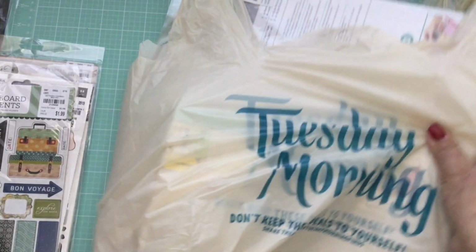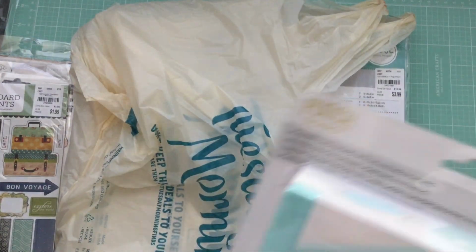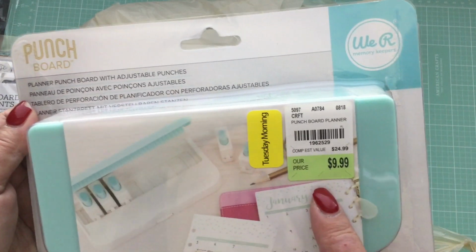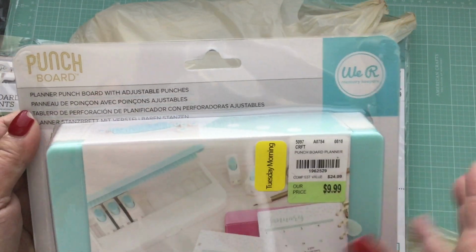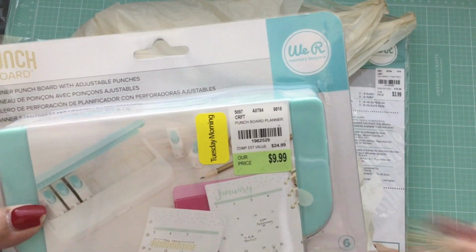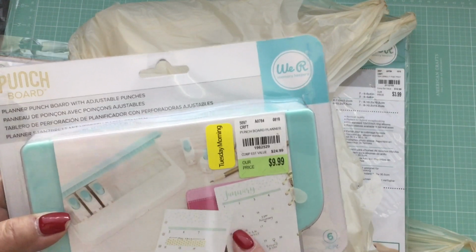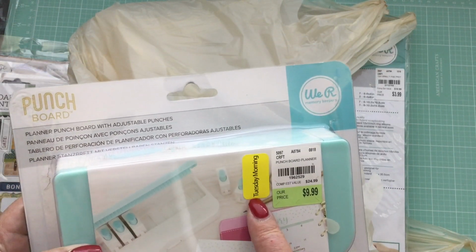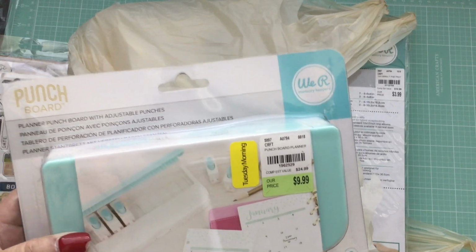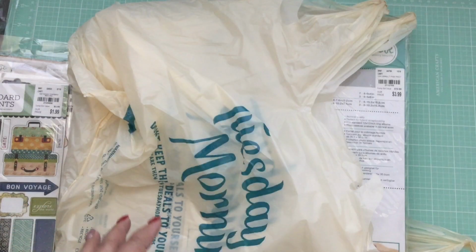The next bag is, okay, so I went to the clearance rack, and I think this is the SKU and the price for this item. This is a punch board, and I know I already have a punch board with those alphabet letters that I did a review on, and I took this as a backup. Plus it was 40% off. Not bad, right? So 40% off, say $10 is what, $6? Yay! So that's that.